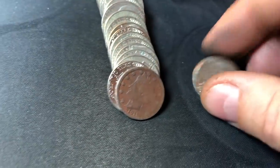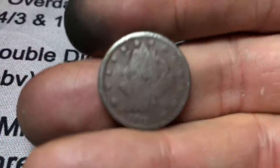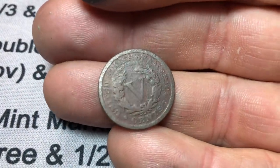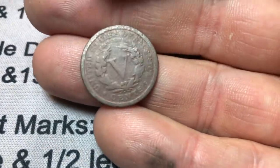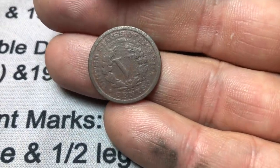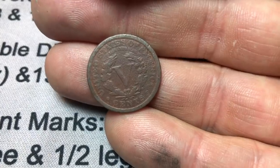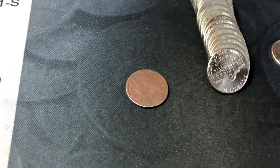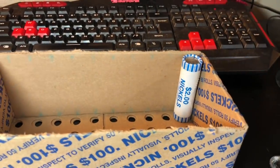Almost an ender. It was the second coin in. Wow. Unbelievable. Too bad it's corroded, but it is my 4th ever V-nickel find, and you cannot get mad at that. Too bad there's only one more roll left.